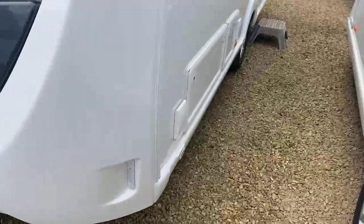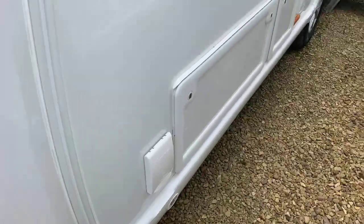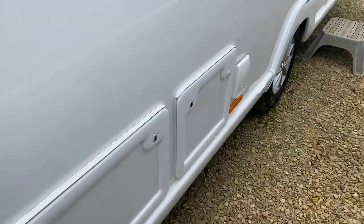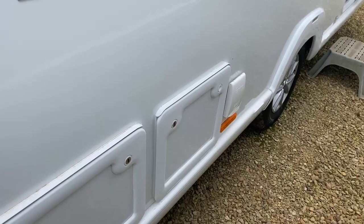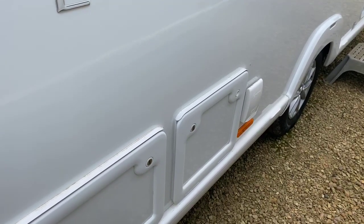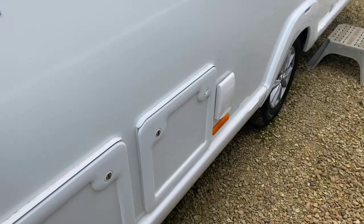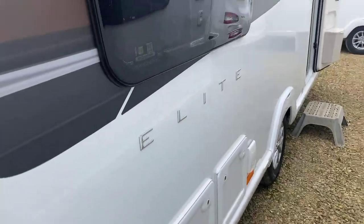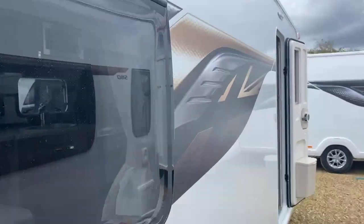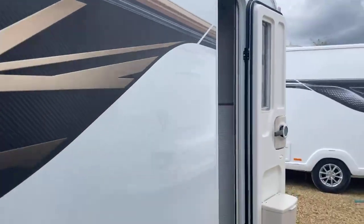Coming down the side of the caravan, you've got an exterior barbecue point, side access hatch to underneath the front couches, an external entertainment pod with triple arm TV bracket, a 240 volt socket inside there and also aerial point, and a further 240 volt socket on the other side. The Chrome Elite logo going down the side of the caravan as well, and our completely bespoke decal, again going full stretch.